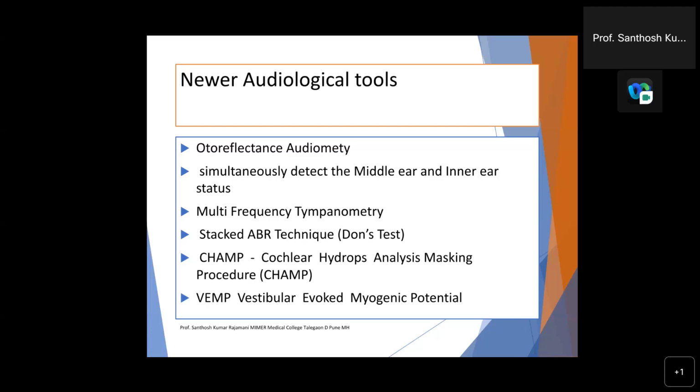And finally, a new investigation which has come up is called vestibular evoked myogenic potential. This basically tests the integrity of the saccule. The saccule is the one that produces this vestibular evoked myogenic potential. So if this wave is elicited, that means saccular integrity is good.